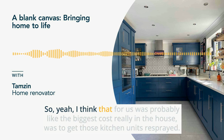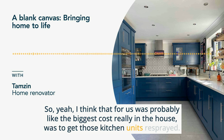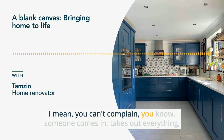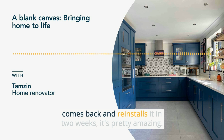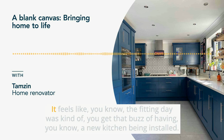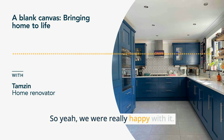So I think that for us was probably the biggest cost in the house, to get those kitchen units resprayed. But he did it in 2 weeks. You can't complain. Someone comes in, takes out everything, comes back and reinstalls it in 2 weeks. It's pretty amazing, and it feels like you have a new kitchen. Yeah, exactly. The fitting day, you get that buzz of having a new kitchen being installed. So we were really happy with it.